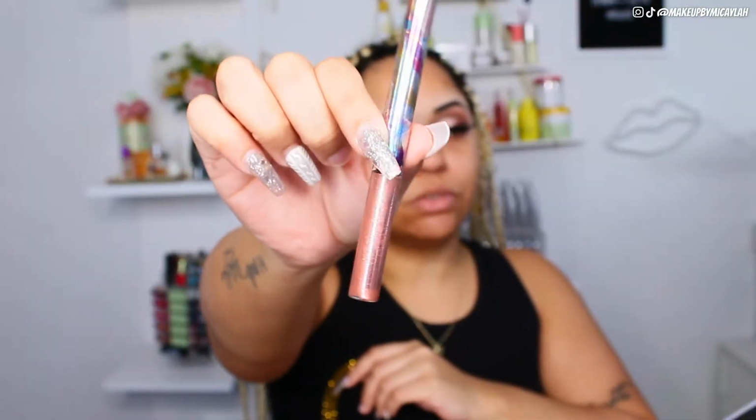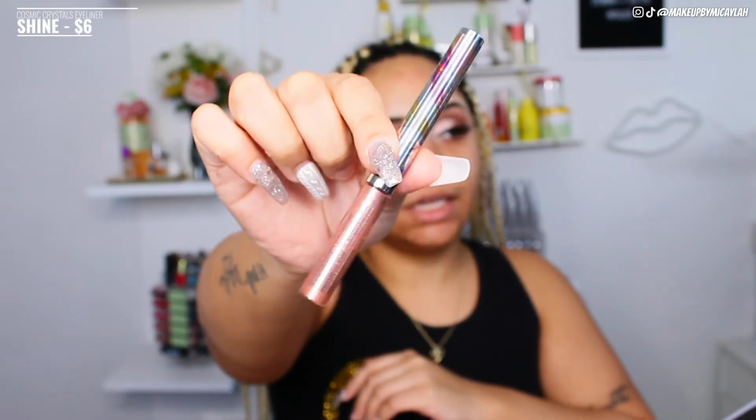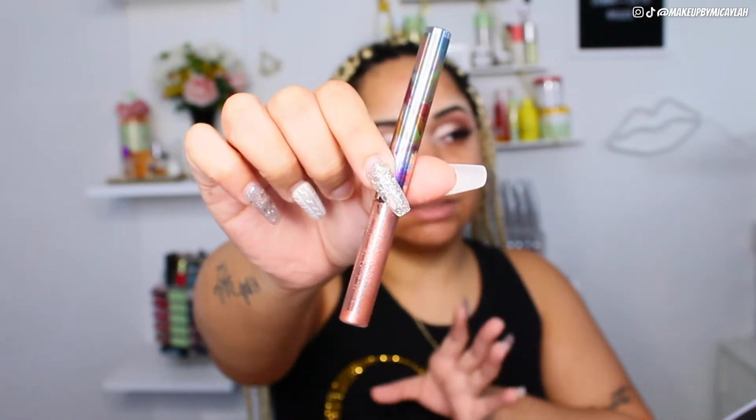They're so easy to apply, very easy for cut creases, and that's why I usually use a Makeup Obsession palette for a cut crease, because I know I will not mess up, because their shadows are just so freaking pretty. And now we're taking one of the Cosmic Crystals eyeliners. This is from their newest collection, I believe. This is shade Shine. Can't believe I was able to say that. And I'm gonna pop that all over my lid to add some extra sparkle.